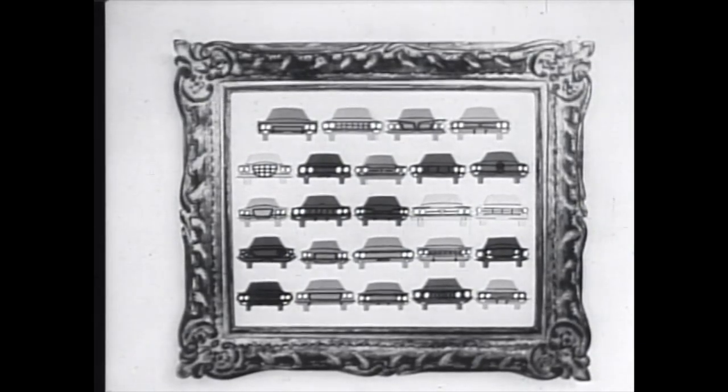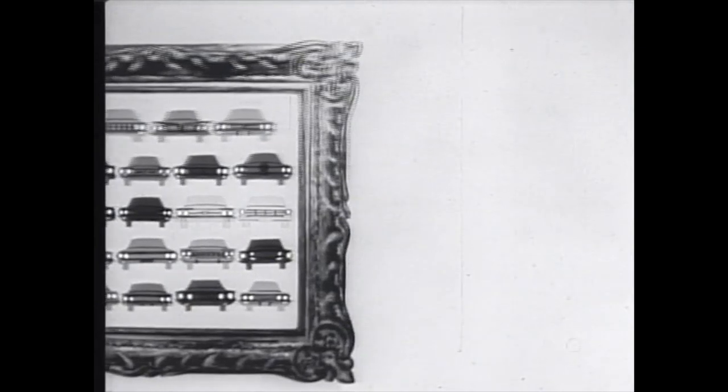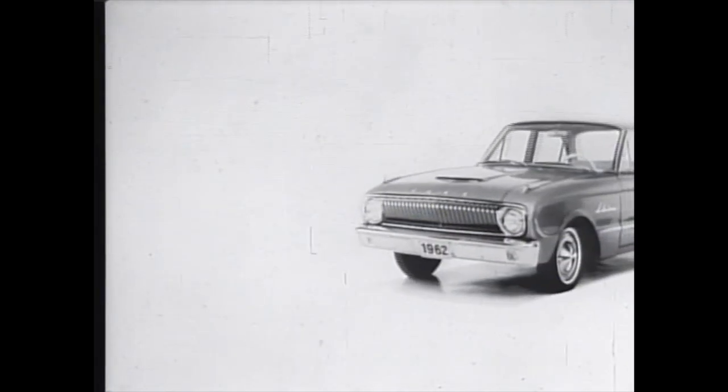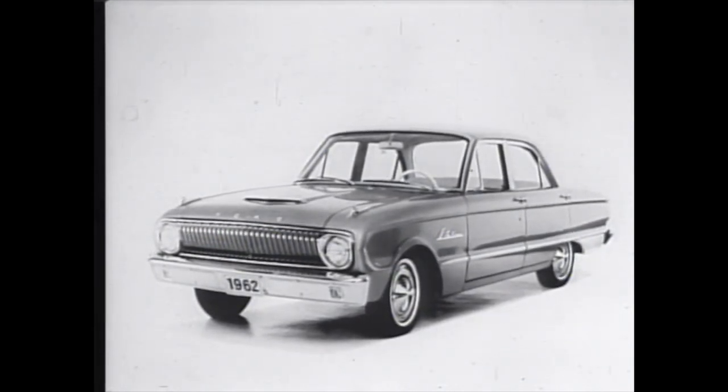Here are all the American 6-passenger cars that cost more than Falcon. Here are all the ones that cost less. None. There are no American 6-passenger cars that cost less than Falcon. See the Falcon, America's lowest priced 6-passenger car, at your Ford dealers now.